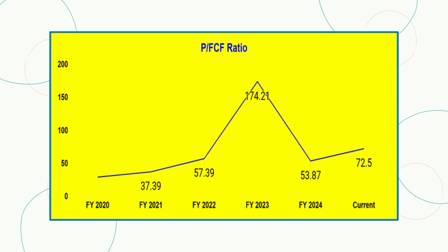adequate liquidity. Now, let's take a look at CDSL's price-to-free cash flow (PFCF) ratio over recent years, which sheds light on how the market values the company relative to its free cash flow. In FY 2020, CDSL's PFCF ratio was modest, reflecting a conservative valuation. By FY 2021, this ratio had increased to 37.39, indicating growing market confidence in CDSL's ability to generate cash. The ratio rose further in FY 2022 to 57.39, showing a continued upward trend as investors became more optimistic.